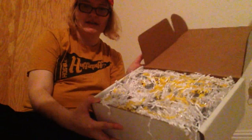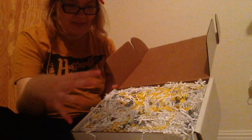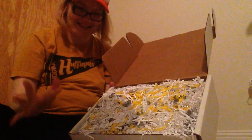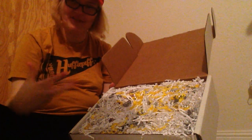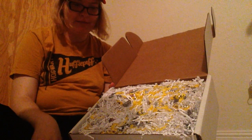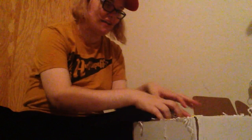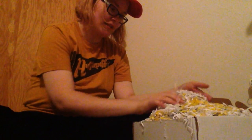Okay. So that is all kinds of stuff. I totally forgot what it's called. I know there's a name for this kind of confetti paper. But it kind of looks like Hufflepuff colours, which is totally matching the shirt. Okay, so let's dig in.